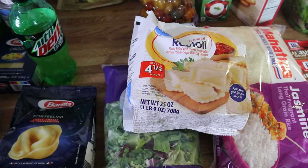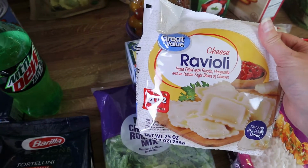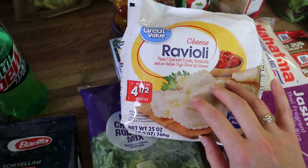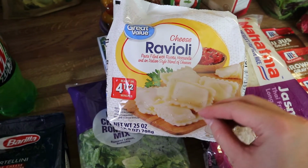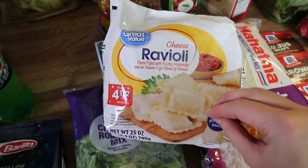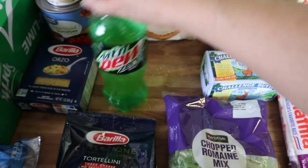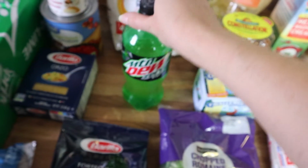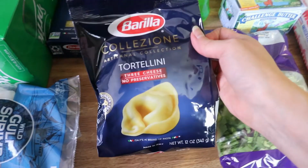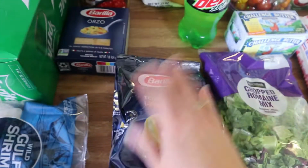Sorry guys, my battery died, so I changed it out really quick. But as I was saying, I got these cheese ravioli. My daughter likes to put these in the air fryer and just fry them up for like a crunchy ravioli, like for a snack. So I got some of those for her. Also picked up a Mountain Dew, which I already got into because it is hot as mess out there. So I got that. I got some of these tortellini 3-cheese pastas for dinner one night.